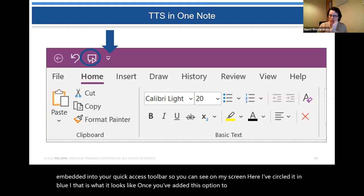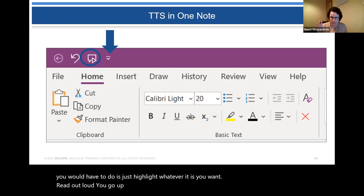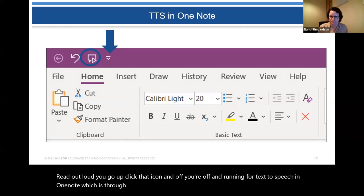So now all you would have to do is just highlight whatever it is you want read out loud. You go up, click that icon, and you're off and running for text-to-speech in OneNote, which is through Microsoft.